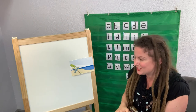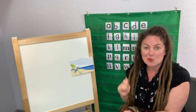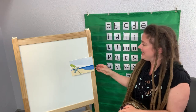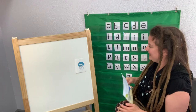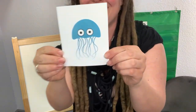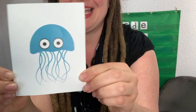Is it under there? Let's find out. We're gonna count to three, but this time let's count really fast. Okay, ready? One, two, three, pika, pika, pika, boo! Oh my goodness. Hello, what did we find? Is this our jellyfish? There he is. He's a jellyfish. Squiggling. We found him. Good job.